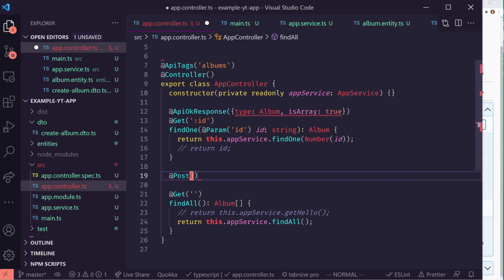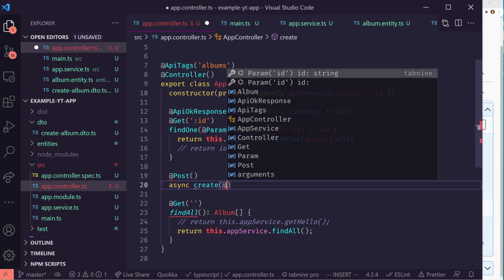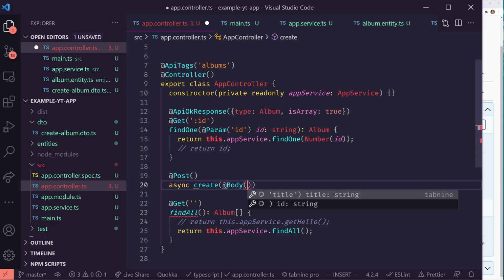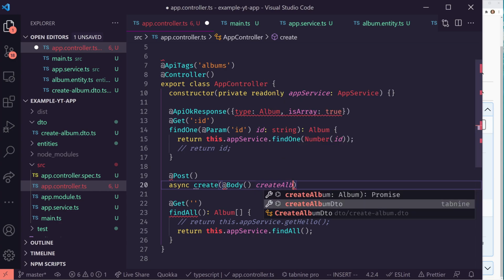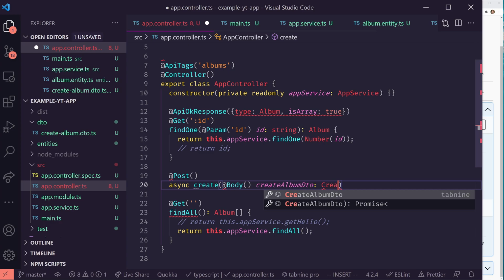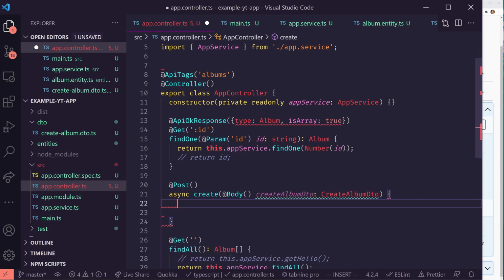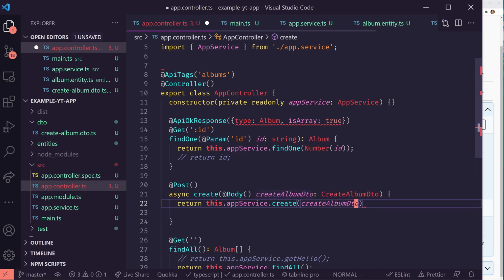So I'm going to have this Post here, and it's going to be a create. We'll make async create. And now we're going to use this body parser, just kind of like you use in Express. It's a way to define what's going to be returned back, what it requires, actually, what it's assuming is going to be sent to it. And we're going to use this CreateAlbumDto, and that's of type CreateAlbumDto. And we're not going to use a promise here. And now we can return this.appService, and we created that new create, and we'll pass in the createAlbumDto.